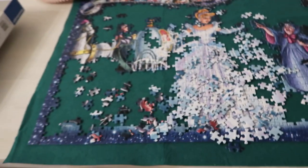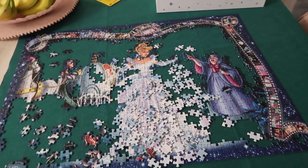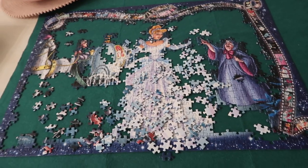I am now going to make myself a cup of tea, and then I'm probably gonna get on with my puzzle. My uncle and his girlfriend have lent me this puzzle because I believe they bought two on a deal or something, and they weren't doing this one at the moment, so they've lent it to me. It's a Cinderella puzzle, and this is how I've got on so far.